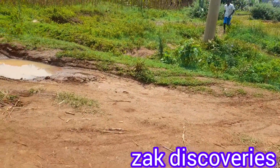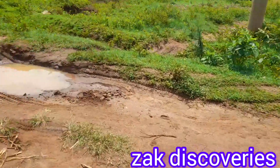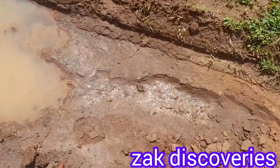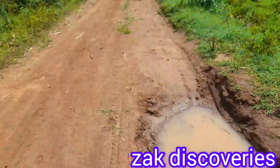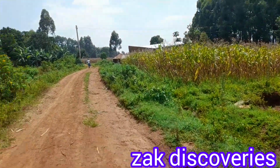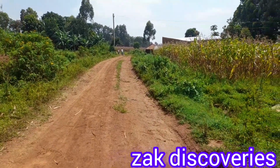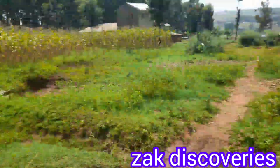But this road, once it rains, I'm telling you, it's very slippery. In fact, it is soil. It's loamy soil. Not even loamy soil, this is clay. It's very slippery even on that corner, because this one I think was something like an anthill. So they had to break it down, then they made a road here.